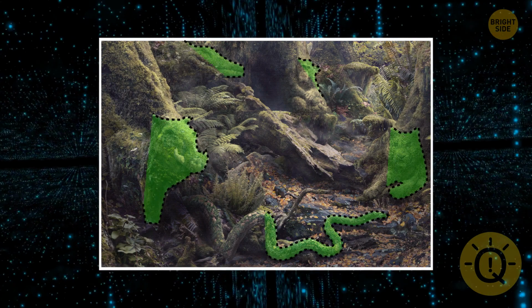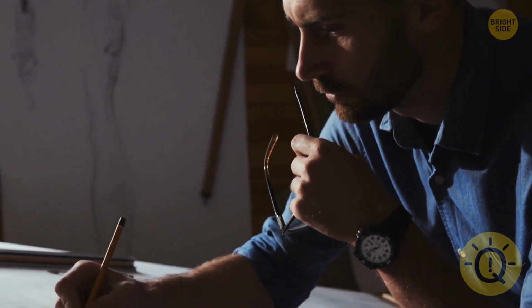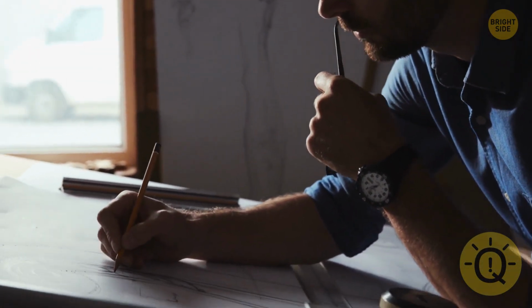If you instantly saw animals here, you must be into arts and creativity. You don't even know manuals exist. You like to live in the moment and always listen to your heart.